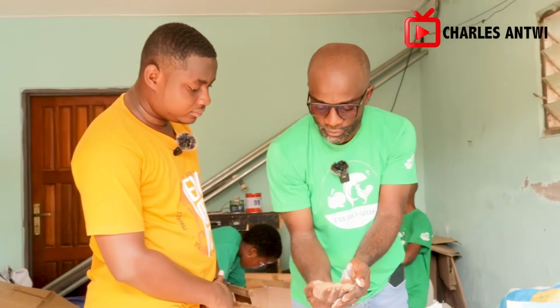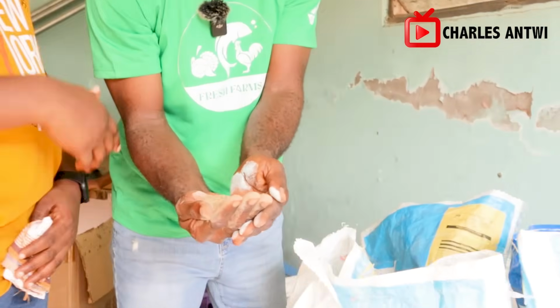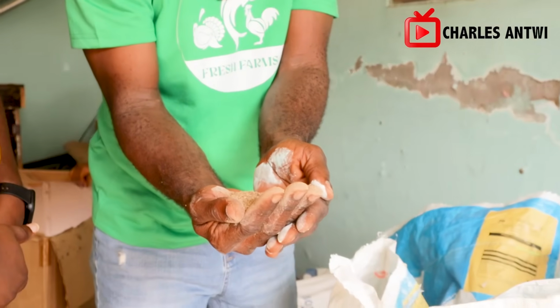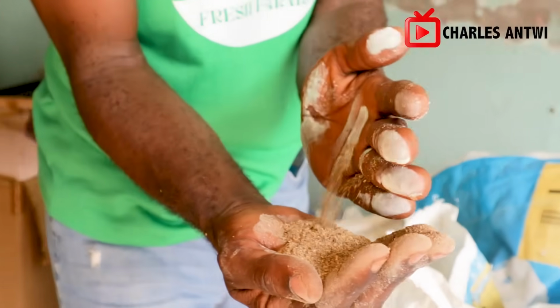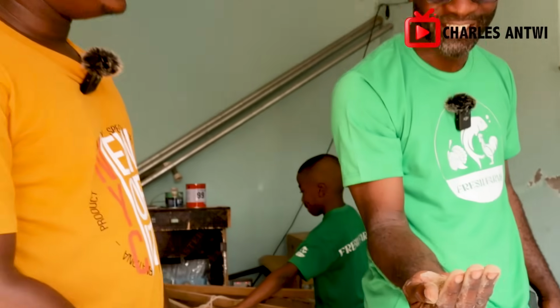Their concentrate is different for their feed. Do you know the names for the turkey one and the broiler one? They are branded, so I don't want to mention them online. Sure. But this is the concentrate.